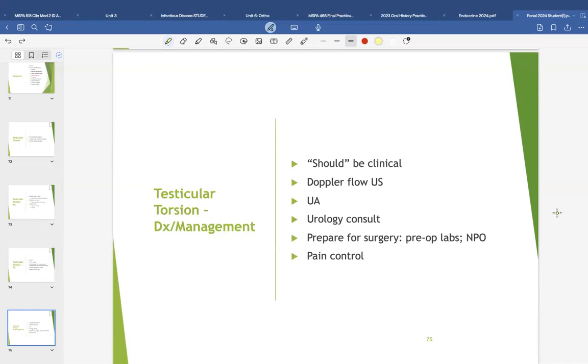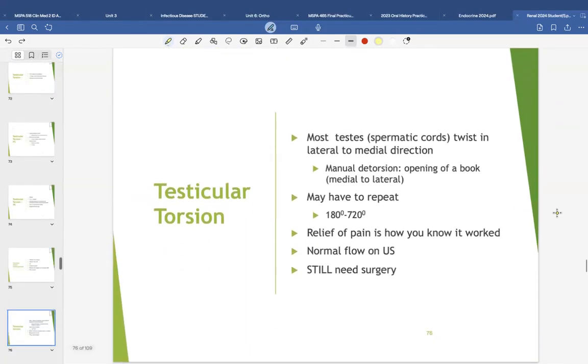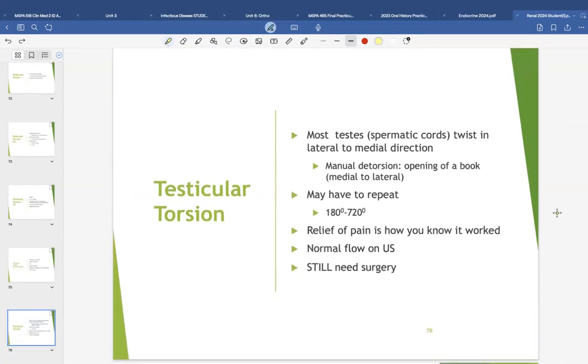Now, again, this is something you can start to treat in the emergency department, like paraphimosis, which you might fix by the time the urologist gets there. Everything else, you will still probably need surgery. But this can at least save you some time, because time is tissue. Most of the time when there's a torsion, it's going to be in a lateral to medial direction, so that's the way it twisted. If you want to detorse it, the image they give is that of opening a book. So you twist the testicle back, medial to lateral, as if you're opening a book. That should hopefully untwist the testicle.